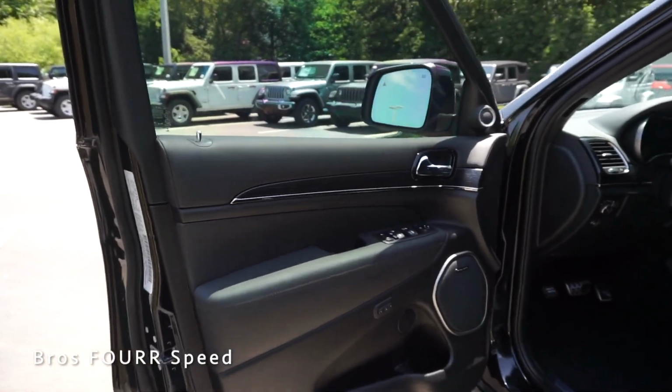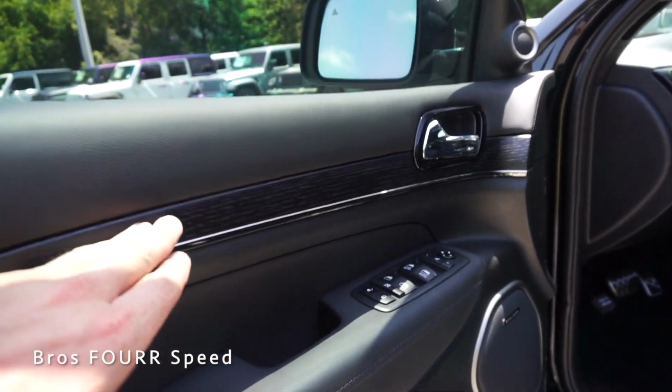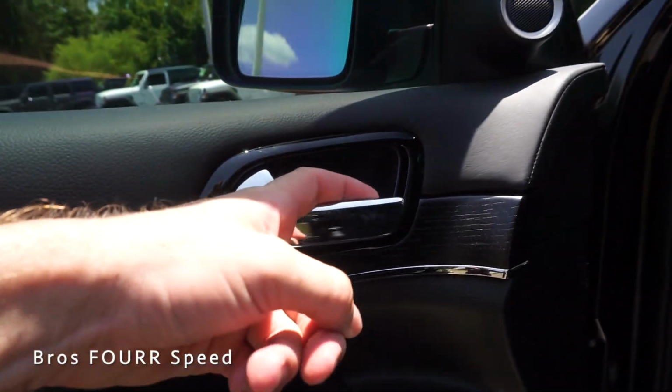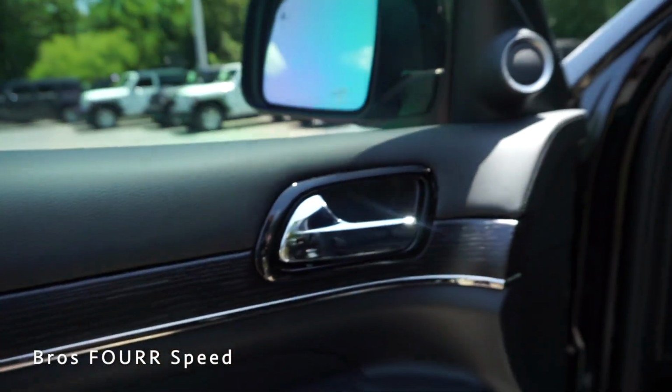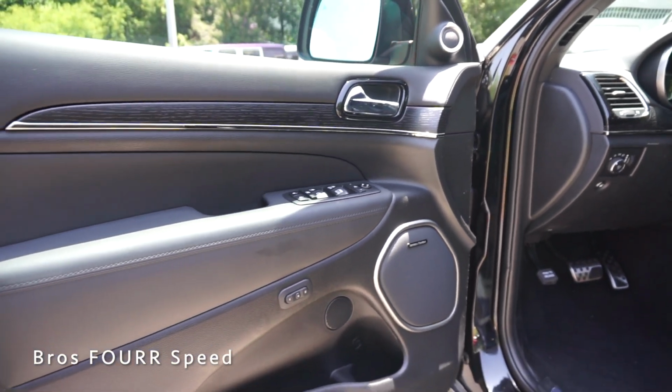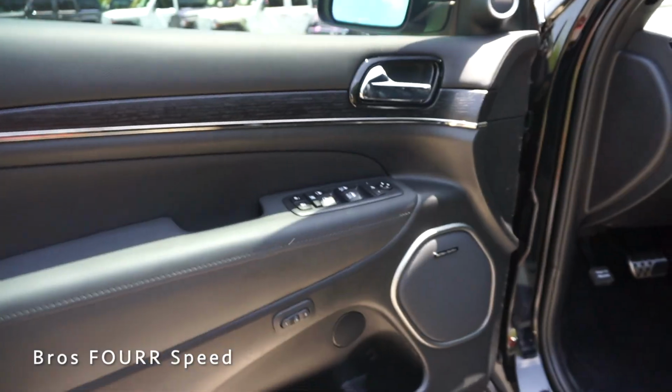Taking a look at the door panel now, if we start on the top section, you'll see a nice wood trim piece along with a chrome trim running across the entire top. On the release handle, you have piano black running around that. Looking at all of the window controls, these are automatic up and down. You have all of your power mirror adjustments as well.